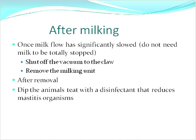After the animal's done milking and the milk flow is significantly slowed, shut the vacuum off, remove the milking unit. You don't need to get every little last bit of milk. They used to think that if you didn't get all the milk out, there would still be milk in there and the cow would make less milk the next time. And they found that really isn't the case, that you're better off to undermilk a little bit than to overmilk, because when you overmilk, that's when you irritate the mammary gland.